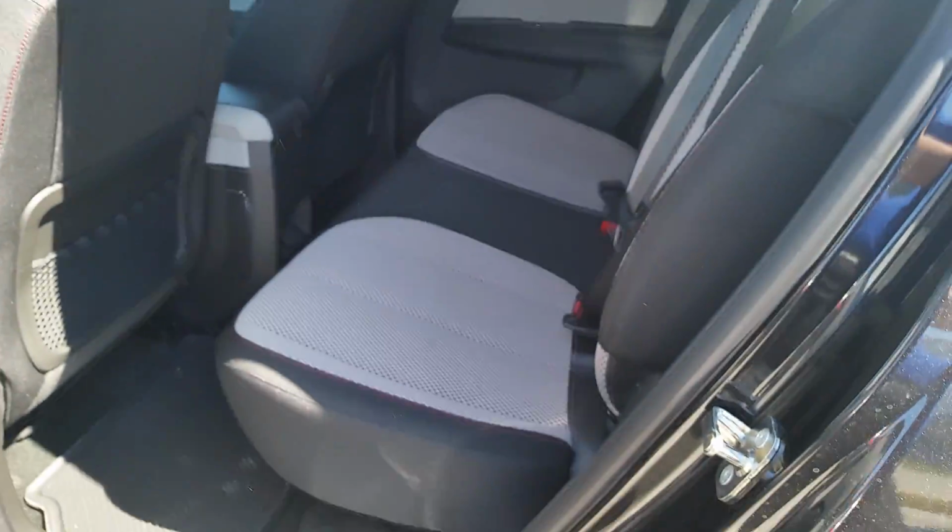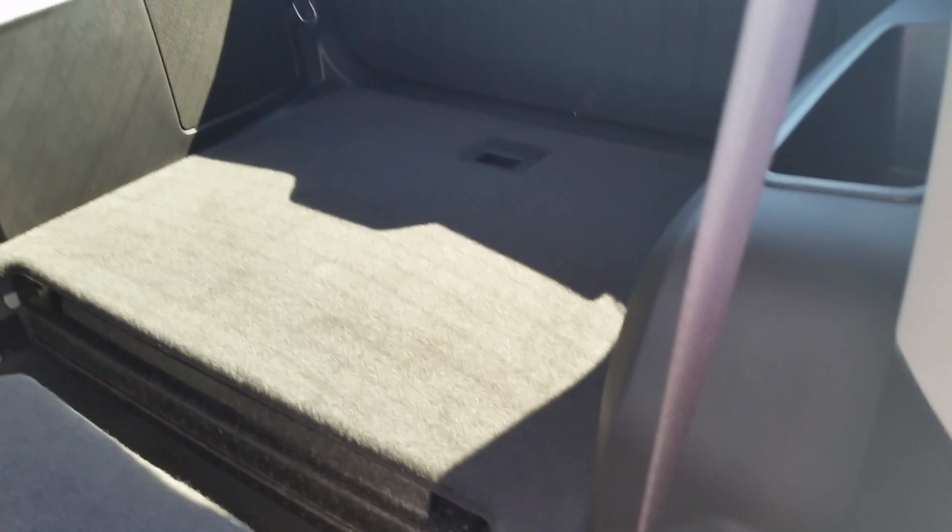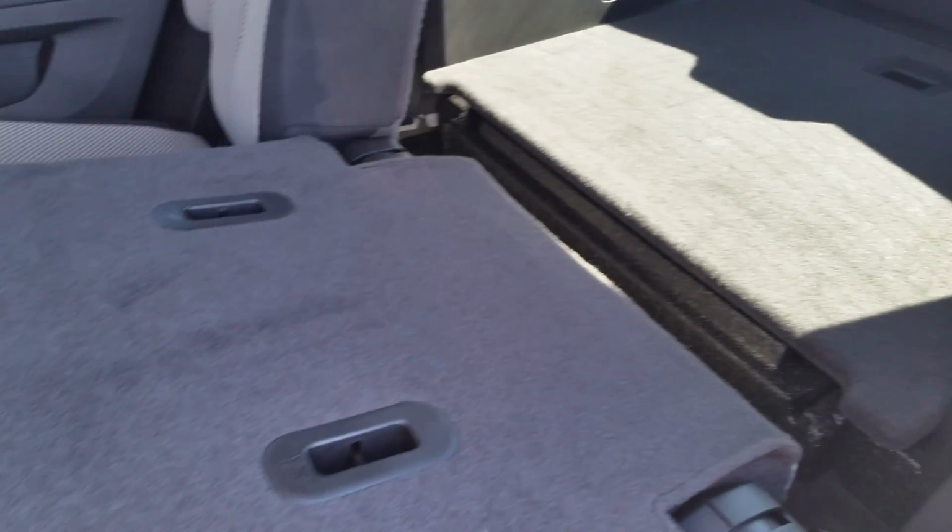Let's pop it open back here, take a look. You'll see the interior. You got the dark, the light, and I like the little red stitching that they apply to it as well. Like I was saying, 60/40 split seat, so you can fold it down just like that. Folds down essentially pretty flat, so you can load up your cargo back here.